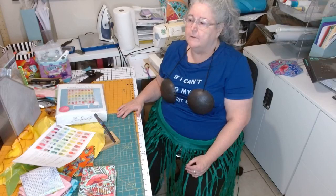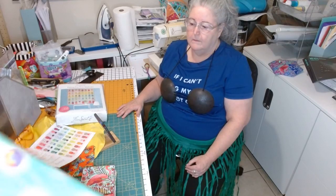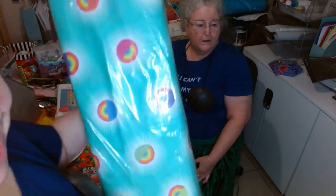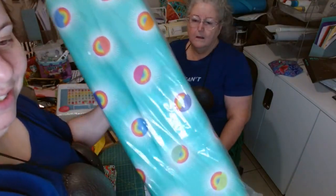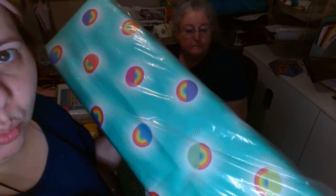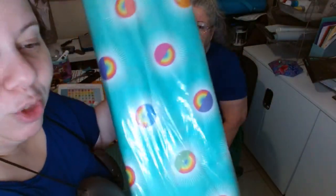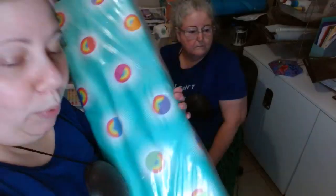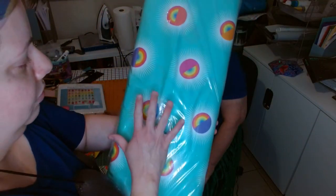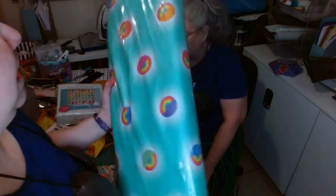Okay, are you ready for this? Is this Elba or is this Elba? 108 inches in width, rainbows with a blue greenish background. It looks bluer on the camera, but this is more sea green blue.